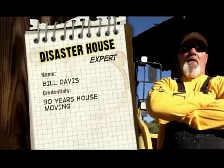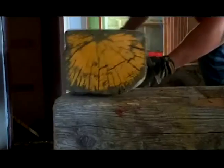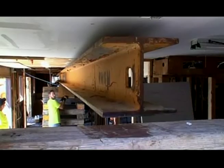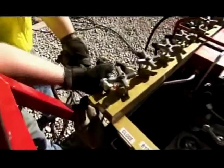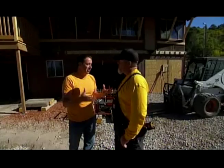Meet professional house mover Bill Davis. He and his crew have been picking up and moving houses for over 35 years. Tell me some of the stuff that you've done to rig the disaster house for this disaster. "Well, we put holes through the concrete, through the building, and installed steel beams. And we rolled the beams from one end of the building to the other, and then we placed them up against the floor. Then we set our jacks to lift the building." So now we're fully supported, right? Now you get to manipulate it.